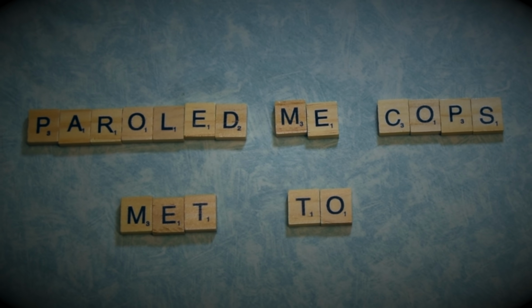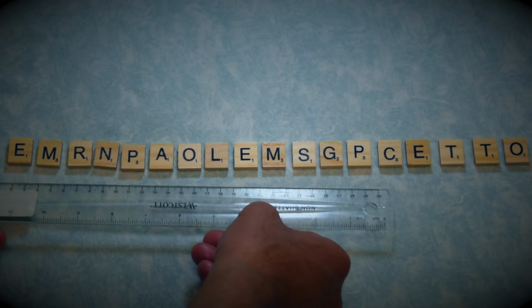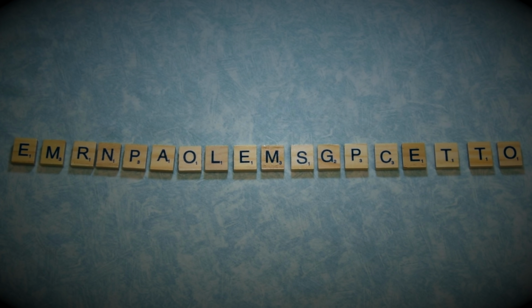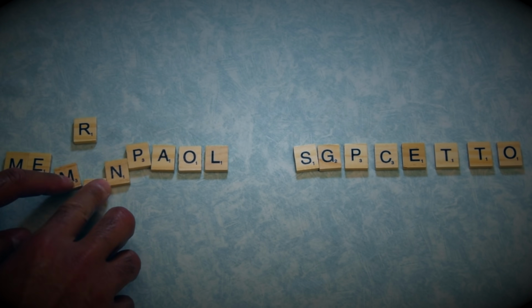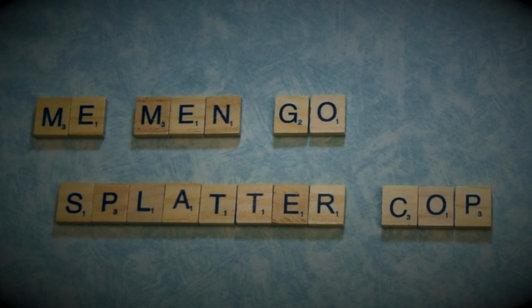First, let's put these letters back to the way they were. As it turns out, there are other ways to move these letters around to find messages that make sense. Here's one. Okay, now it says, "me men go splatter cop," using all of those same letters. But that's not the only possibility.